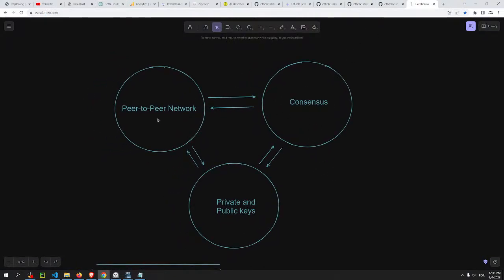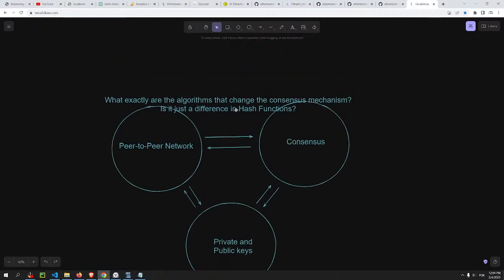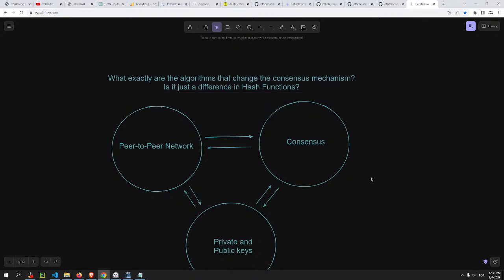I have consensus, peer-to-peer, private keys. The question I think is, what does it change? What exactly are the algorithms that changed the consensus mechanism? I'm not sure if this is phrased correctly, but whatever. Is it just a difference in hash functions? That's the main question, I think.